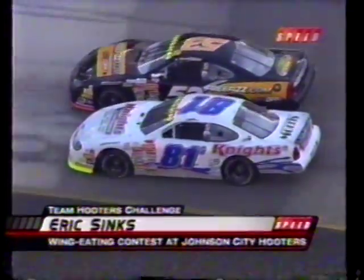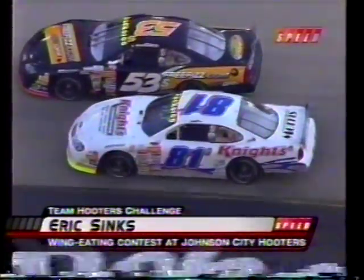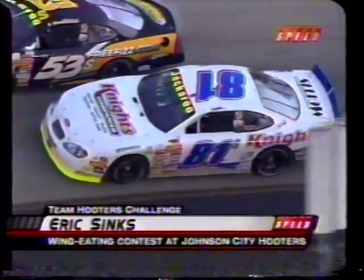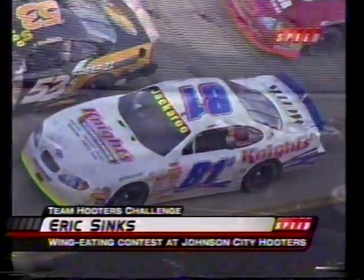Well, Shane Huffman selected tonight in the Team Hooters Challenge. Our Team Hooters Challenge winner, Eric Sinks from the Tri-Cities. If Shane can win again, he gets $500, as does Eric Sinks in the Team Hooters Challenge. He must have watched Shane Huffman last year win the pole, go to the rear, come back and win the race.